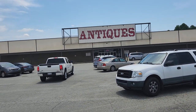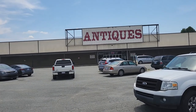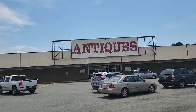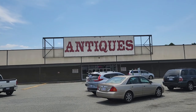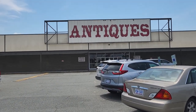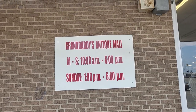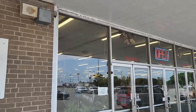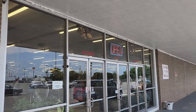Yep, so here it is. Huge sign kind of tells you what it is. But yeah, it's Grandaddy's Antique Mall. And yeah, it looks like an old K-Mart for sure. So yeah, I can't wait to see this. I'm excited. Monday through Saturday, 10 a.m. to 6 p.m. On Sundays, 1 p.m. to 6 p.m. And above the door, it says it's pet friendly, so your pups can come in.